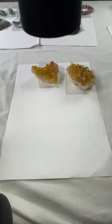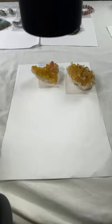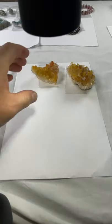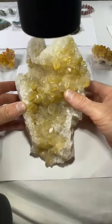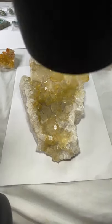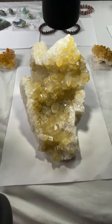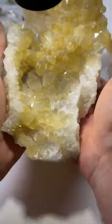Not a problem. All right, let me grab these big pieces. So, I gotta move these out of the way. And so this is how big it is.